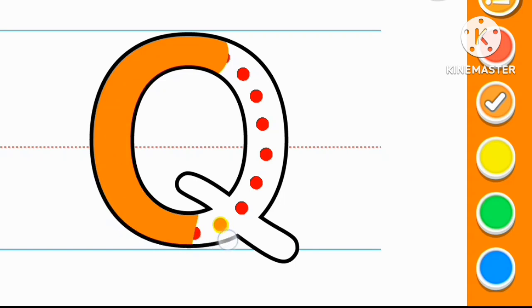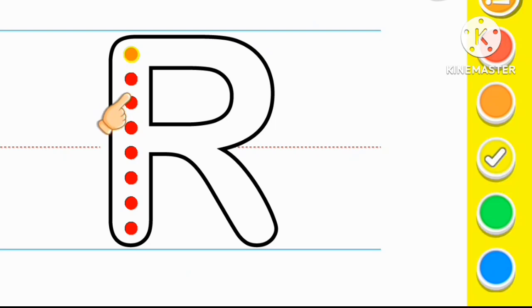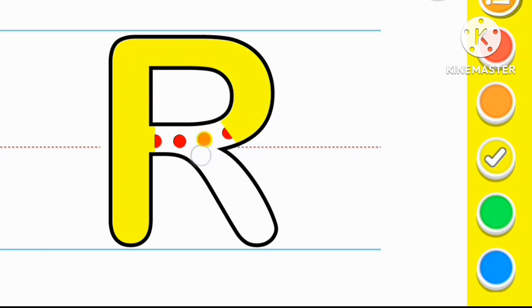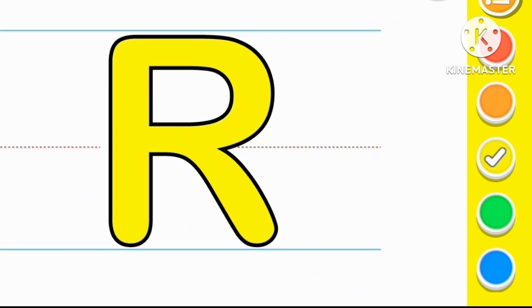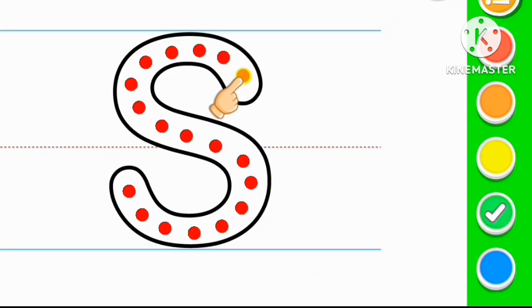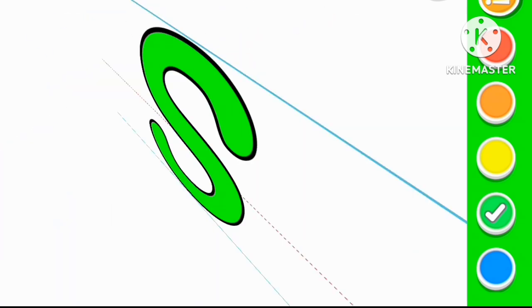Orange color. Q, Q for queen. Yellow color. R, R for rabbit. Green color. S, S for sun.